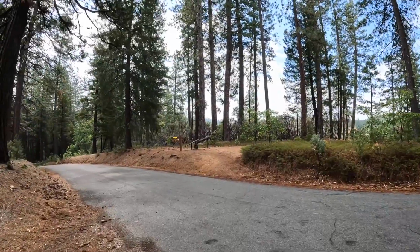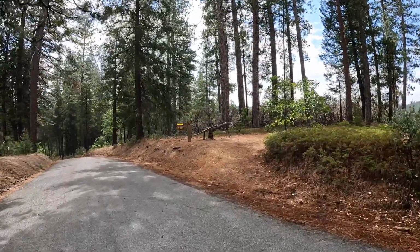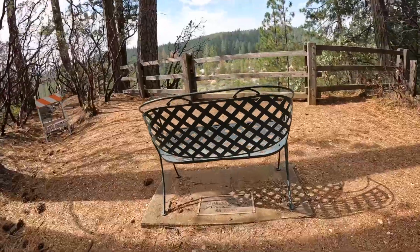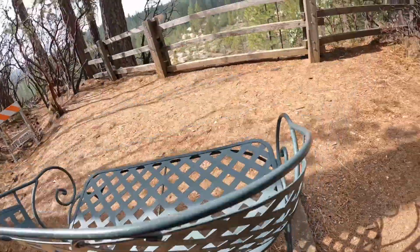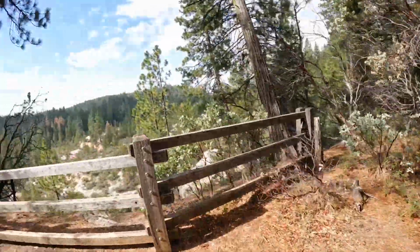Oh, Ladue Mine. I saw several tombstones that said Ladue on them. In memory of Ladue. A hydraulic monster, it says. So again, that's where we were just at, and we walked over here and saw this lookout.